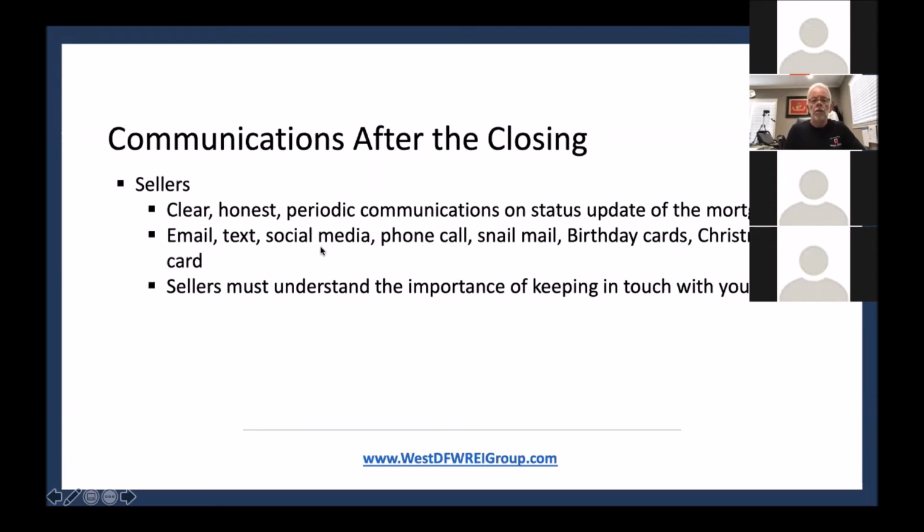But you can test them somewhat too with text and email. Who doesn't read a text nowadays, right? So if they do text, that might be a good way to keep in touch. Don't just reach out to them when you need something. You might reach out to them and force feed them with an update on the house.